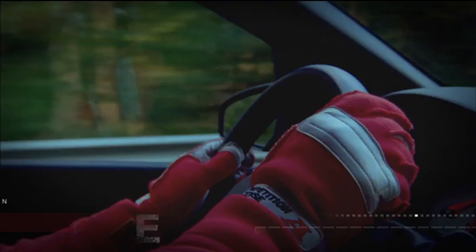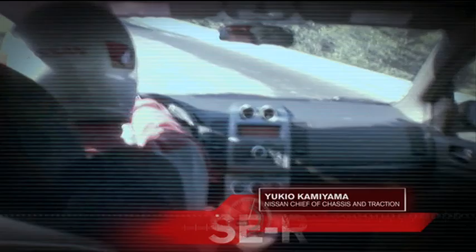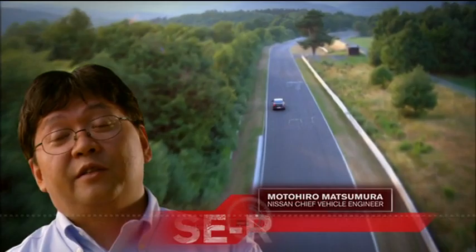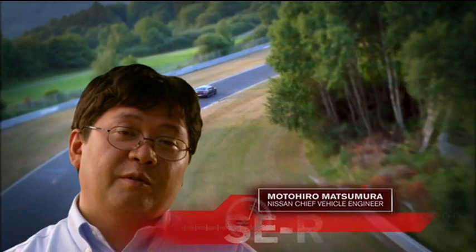Behind the wheel for this worldwide effort was Yukio Kamiyama, chief development driver responsible for Nissan's legendary R32 and R33 Skyline GTR. While leading the team was the father of Nissan's award-winning VQ engine, Motohiro Matsumura. Since this engine was being made for the SER, we wanted to make the RPM range greater than usual. Based on that goal, we changed almost every part related to increasing air intake efficiency, the main engine elements, the camshafts, and so on.